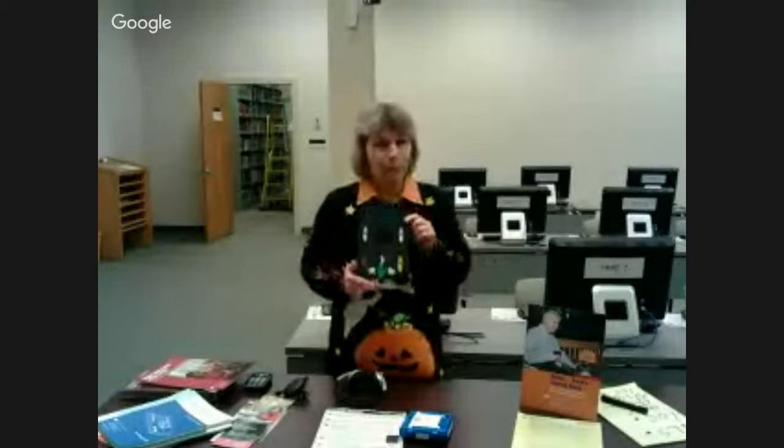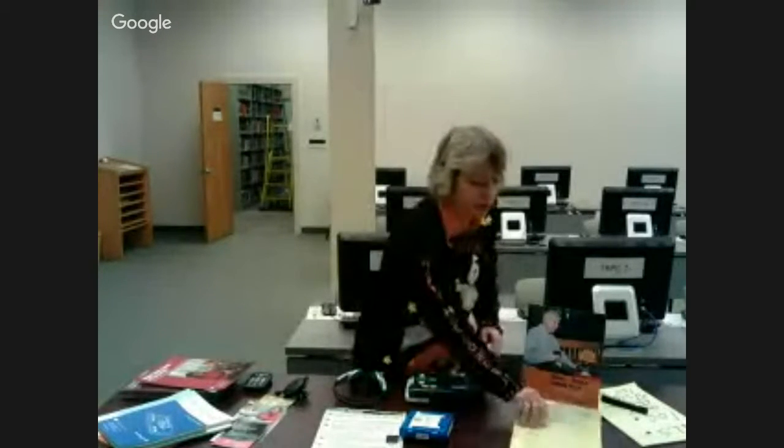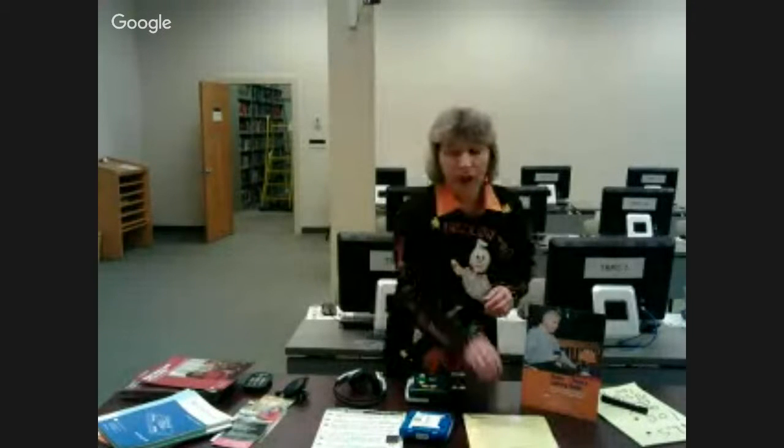So you're really expanding the number of books that your patrons have access to. Along with the patron application, there are also institutional applications. I don't have one here, unfortunately. Your library would be considered an institution, so you can fill out an institutional application, and then you can have access.